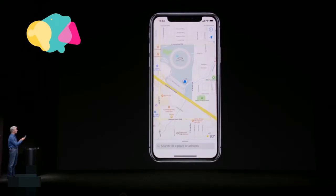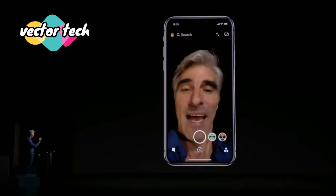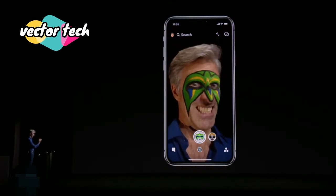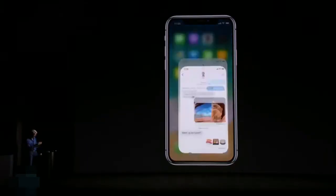You can actually move back between apps just by swiping along the bottom like this. You just raise it, look at it, and swipe right up to get started. And now I can just select a mask. And with Animoji, we can now breathe our own personality into our favorites.